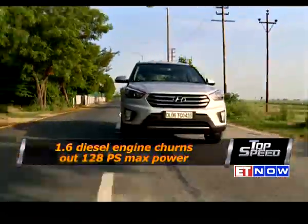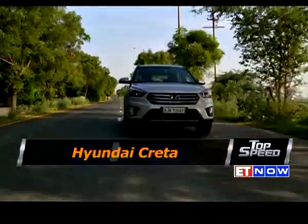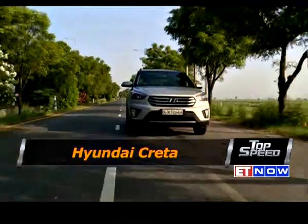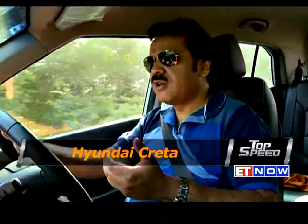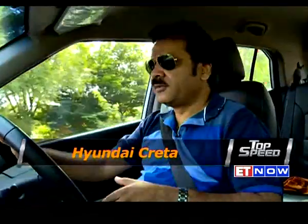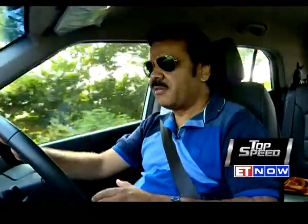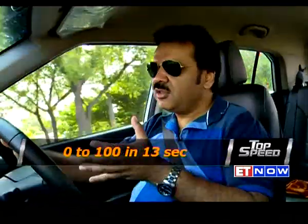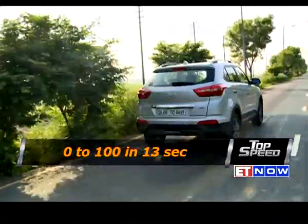I feel the torque should have been a little higher considering the fact that this is a 1.6 litre engine, but then the extra BHPs sort of compensate for that. So if you're on the highway and you are cruising, you will get to a very nice, decent cruising speed. Okay, this is not one of the fastest cars around. You get to the 100-kilometer mark in about 13 seconds, which makes it very reasonable in terms of performance if you measure it along the lines of speeds.